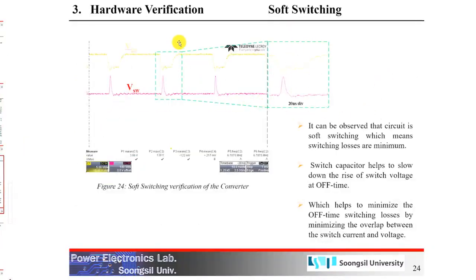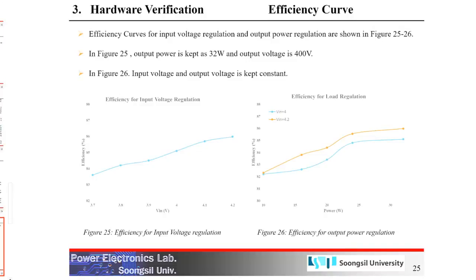Figure 24 shows the soft switching verification of the converter. It can be observed that the circuit is soft switching, which means the switching losses are minimum. The switch capacitor helps to slow down the rise of the switch voltage at the off time, which helps to minimize the off time switching losses by minimizing the overlap between the switch current and the voltage.